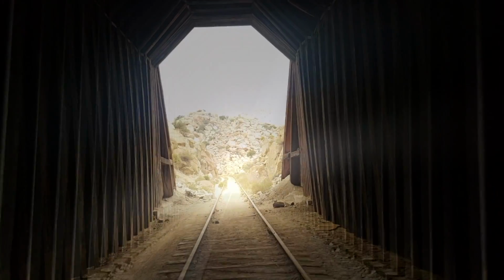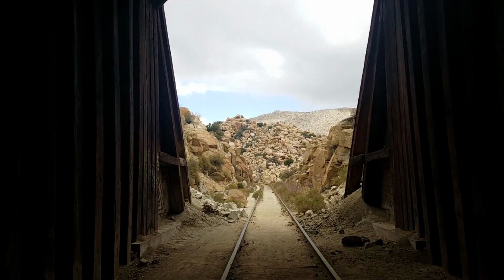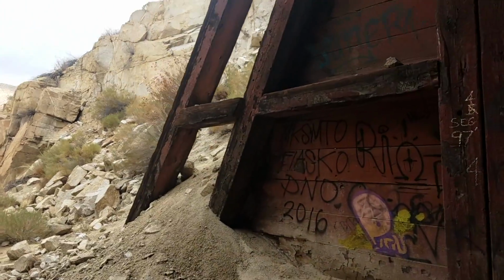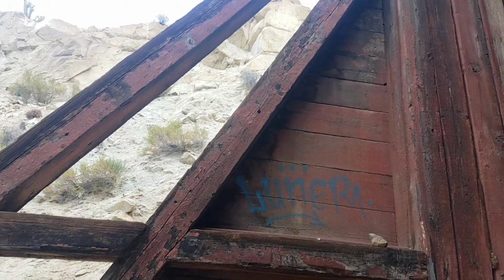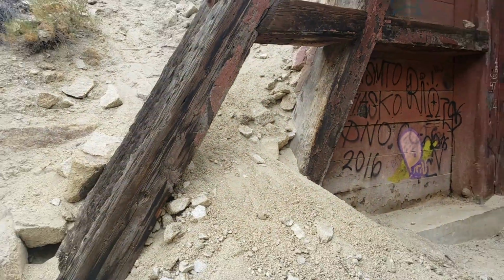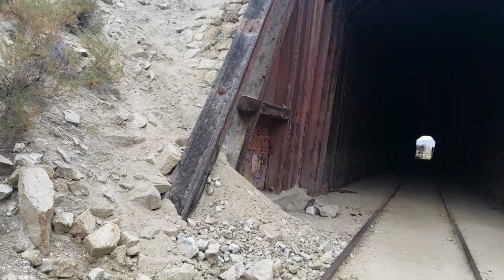Wow. All right, coming out the other side of this tunnel, back out into the daylight. But that was super cool. Loved it. Look at this. Here's the outside, the way they shored it up. It's pretty cool. You see those giant timbers. Holy moly, what a trip. Come back out here and show you guys a little bit better what we just came through.